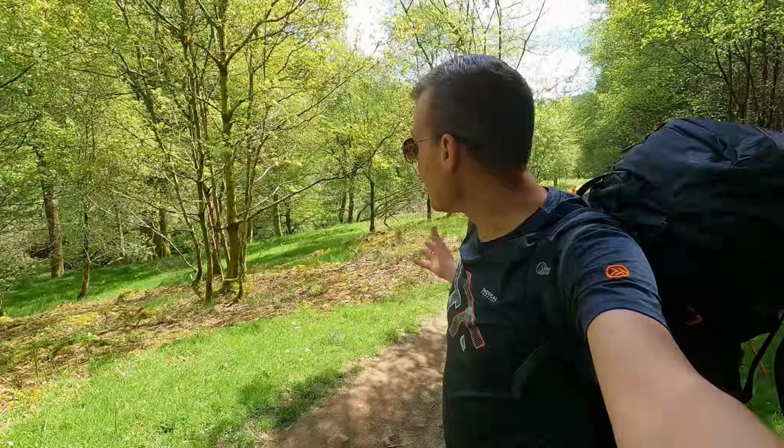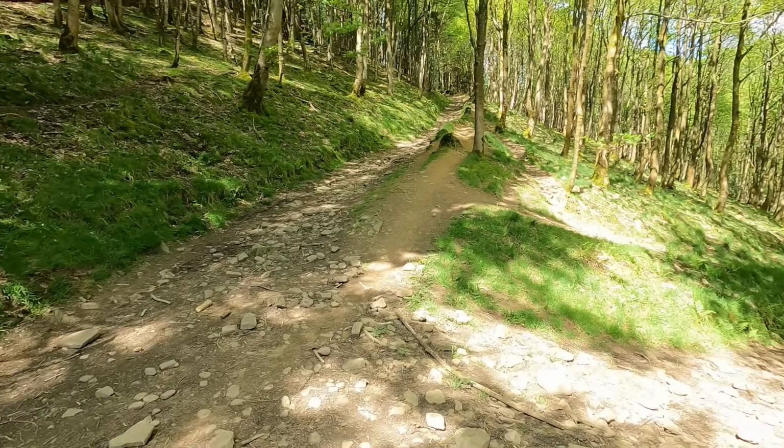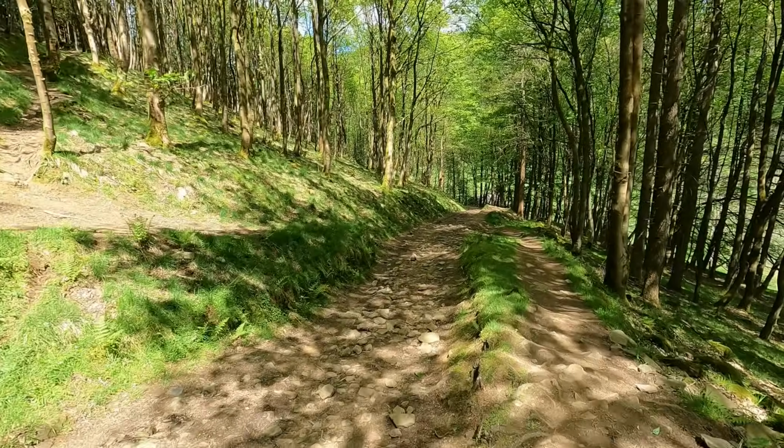What's also worth pointing out is down there where we just seen and met the River Ashop. That idyllic location is what it would have been like approaching the village of Ashopton back in the day. So there's a bit of a split in the path now, one up, one down. I'm going to assume we're going down. I hope we are, otherwise it means I've got to come back up.